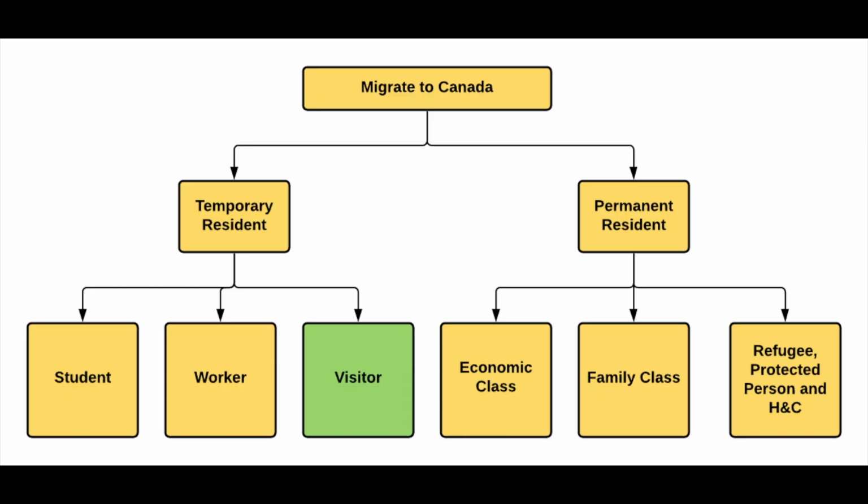Moving on to the last option, which is entering Canada as a visitor. Now a visitor visa is valid for up to 10 years, and once you have a visa and you enter the country, you can stay for as long as 6 months. There are also certain restrictions that apply on a person that holds a visitor visa. One of them is you cannot work while you are on a visitor visa. You cannot get enrollment in any Canadian college or university when you are on a visitor visa. But apart from it, the overall process of applying for a visitor visa is very easy.